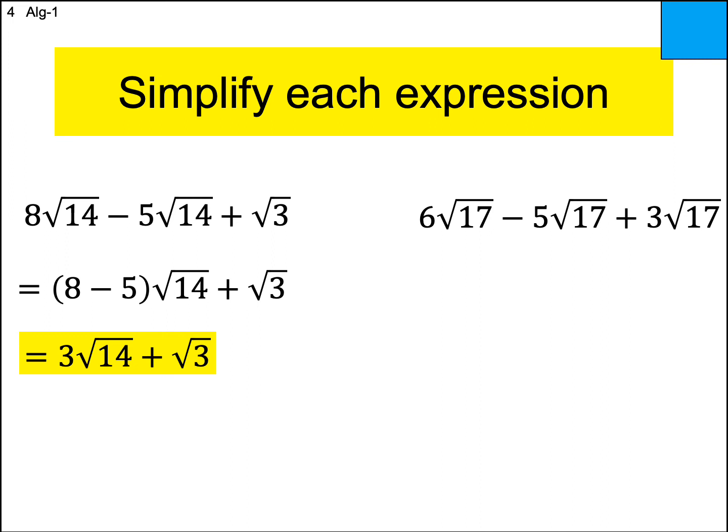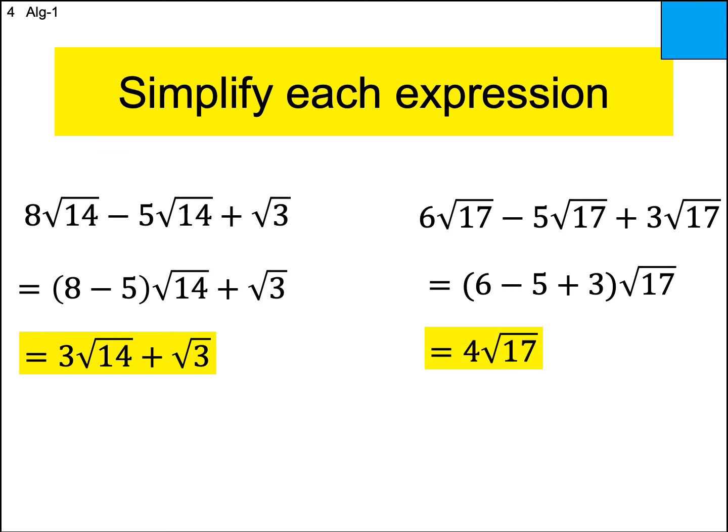This next one, though, look at it. Check it out. They're all the same, right? They're all the square root of 17. So we can group all of those coefficients together. Now, we can't do all the math together. Now, remember, we got to go from left to right. But we're only dealing with the coefficients here, since every one of them is the square root of 17. So 6 minus 5, just go from left to right. 6 minus 5 is 1, and 1 plus 3 is 4. How many people beat me to that answer? Okay, good, you're catching on.